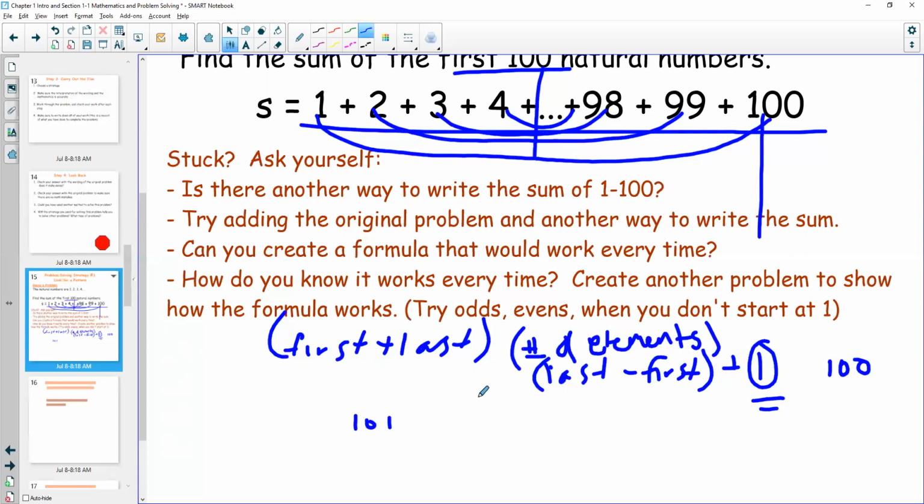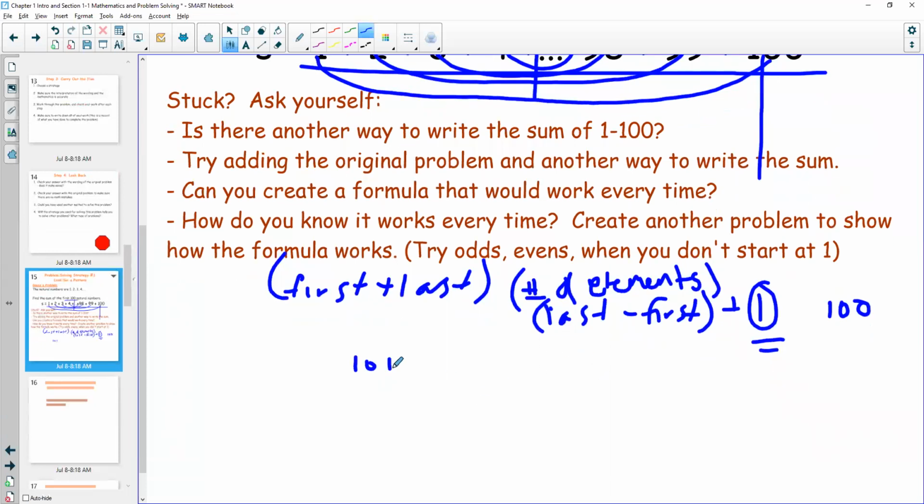Pardon me. So now we are almost there. We have first plus last, that's 101. We're going to multiply it by the number of elements, that's 100. But here's the thing. That 101 is made up of 2 elements, isn't it? It's made up of a 1 and a 100, or a 2 and a 99. So I don't want 100 of these. I want half as many. I'm going to divide this whole thing by 2.